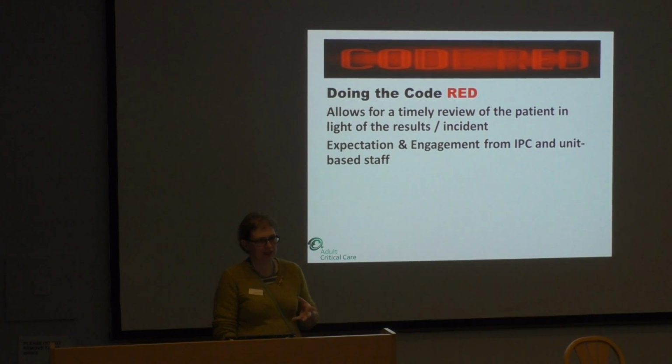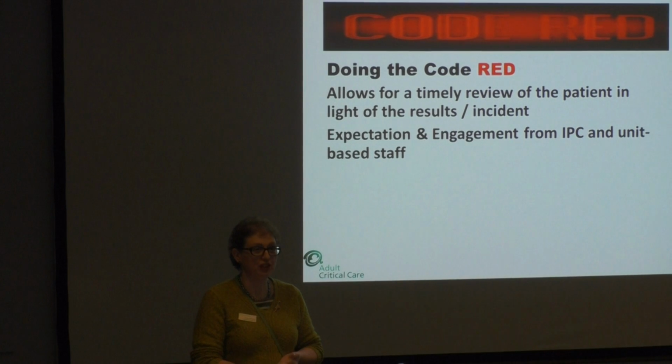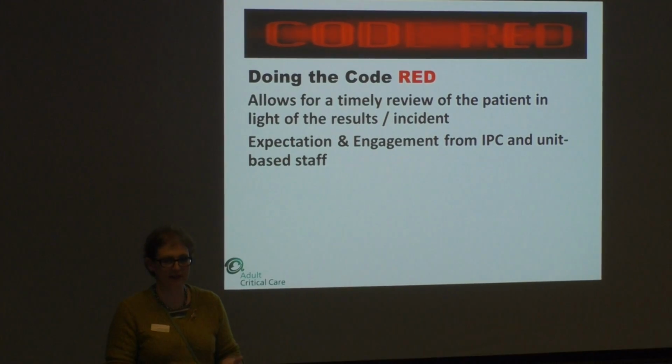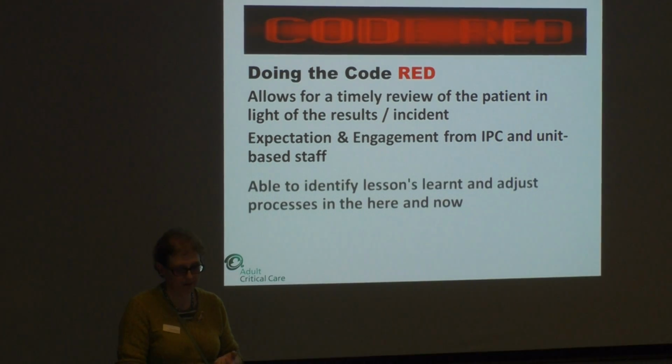Our expectations and engagement from IPC and all the unit-based staff has absolutely changed. And the main thing, I think, one of the really positive benefits, is that the staff at bedside now go, so when are we calling code red? Who do I need to call? So what do I start to need to do? And that for me is absolutely taking ownership of this. They recognise its importance and they want to do it, they want to understand.